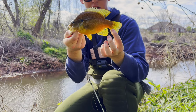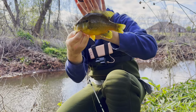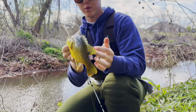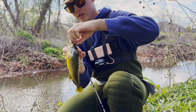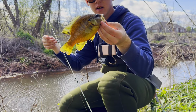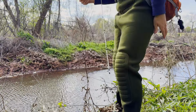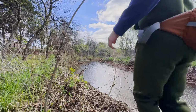Look at the tips of his tail. He's super round and bulbous. That's him compared to my hand, so it's probably 3/4 of a pound. He's really tall, a lot taller than they usually are in here. Got him unhooked, had to go through his gills, but he'll be fine. No blood, nothing. There he goes. Not sure if y'all can see me.